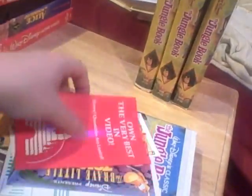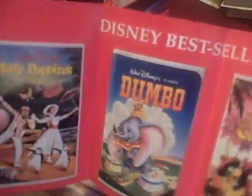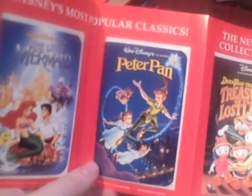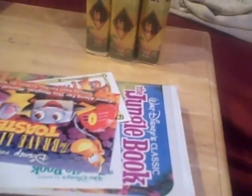And I'll show you the tape in a minute, but first I got these promotions inside. The very best in video. Coming to video, The Rescuers Down Under, my all-time favorite Disney animated feature. Disney bestsellers at a new low price, which there was Mary Poppins, Dumbo, The Three Caballeros. I can't get this thing to hold still. The Sword and the Stone, Pete's Dragon. And on the back, it's got Disney's most popular classics, The Little Mermaid, and of course, Peter Pan. Then there's DuckTales, the movie Treasure of the Lost Lamp, the newest collectible.